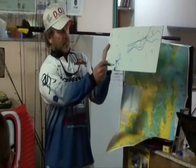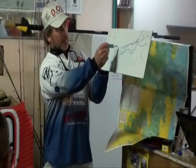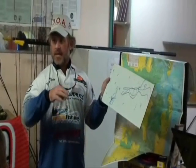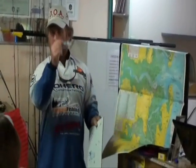Incoming tide, this side of it, throwing back to the hole. Same thing here. There's another hole right here. Set up here on an incoming tide, throw into that hole. You got to look at it and try to find the ambush points, whether it be, like I said, the troughs, the shoals, the mangrove points.